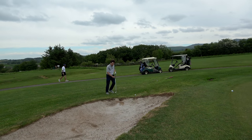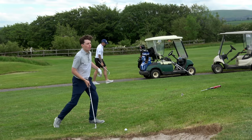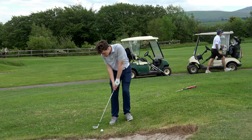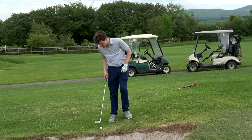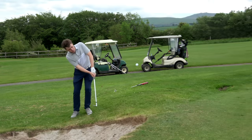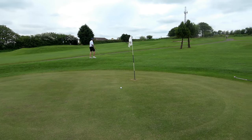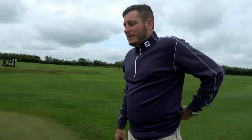Yeah, well done, good four. Right, Jordan. Just got to go over the corner of the bunker. So I pitch this about 2 feet on and let it roll out. Come on. Jordan, yeah, it's clever. That's it, 2 feet on, let it roll out. Didn't quite get the direction, but decent shot. Decent shot, yeah.